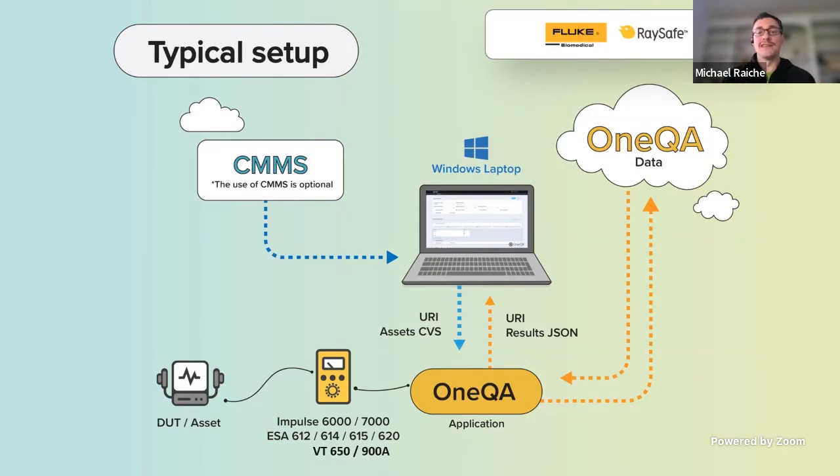What you can do is take this to the next level, and you can integrate it with a CMMS like IFS Ultimo. And what that will do is allow you to open your work order in the CMMS. The work order will be automatically attached to a specific procedure. So if you click that button, it will go right to 1QA. You'll run your procedure, get the report, and it will bring it right back into Ultimo. So that's what a CMMS integration provides.